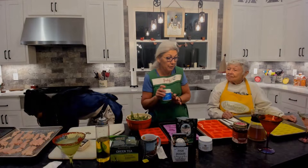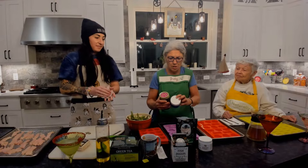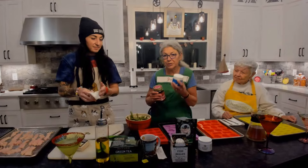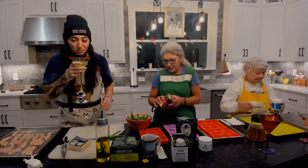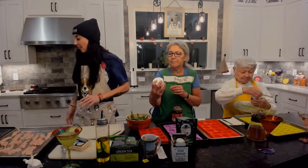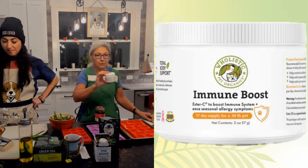So I am actually going to use a scoop of that. The directions are 1 teaspoon for 20 to 40 pounds of weight daily, once a day, but we have smaller dogs. So we're going to use an 1/8 teaspoon and they usually get a couple of these treats a day. So if you want to put your 1/8 teaspoon in all of those, and then I'm also going to add the Holistic Pet Organics Immune Boost, which is a vitamin C powder. And we're only going to put in 1/16 teaspoon of that in each one of our little things.